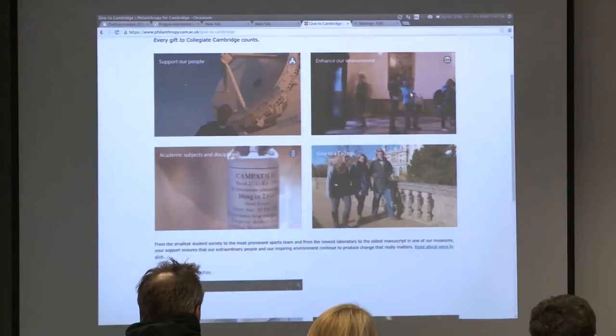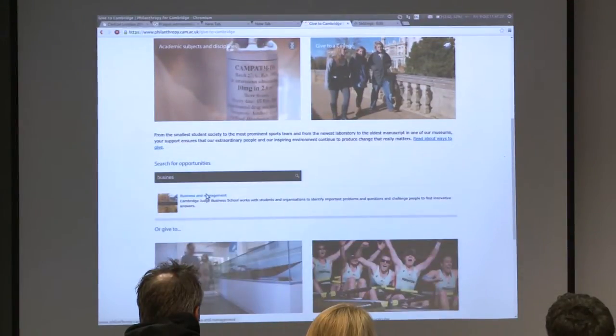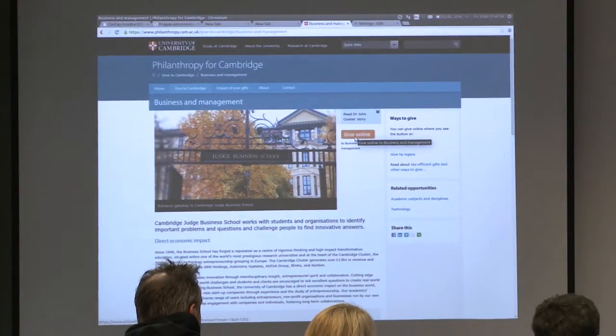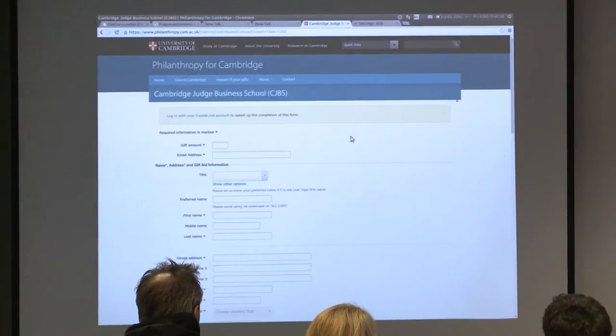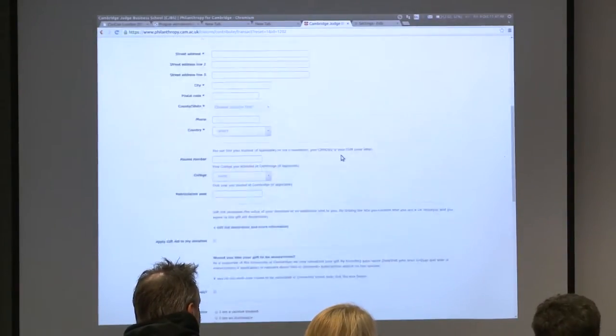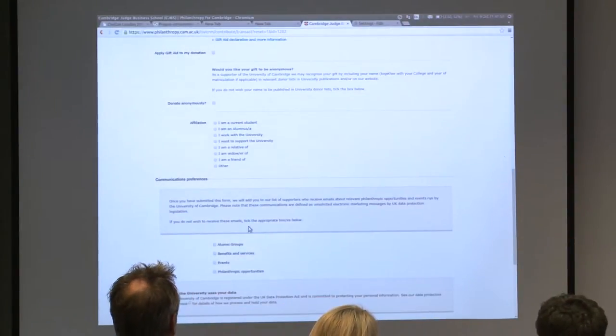So this is our philanthropy site. You can go on here and have a look around if you want to give some money to something. You can search our database. So, go to business and management. And then we pull in, using Drupal Views and CiviCRM, a link over to CiviCRM to go directly to the Give Online page for that thing. So it matches the title with the title of a donation page within CiviCRM and puts them together. And then you get a donation page, which again is quite long. The university seems to like collecting lots of data. And we also have opt-outs and things on there that's all powered by CiviCRM. Great.